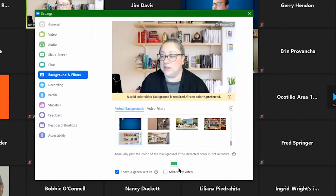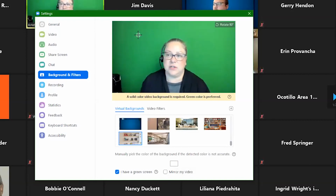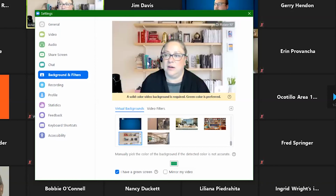So you would click on this box, manually pick the color of the background if the detected color is not accurate. So you can click on this box, and what it gives you is a little target symbol over your image. You guys see the target symbol? Mm-hmm. Okay. So then you would pick the color, and then it would recognize that. But it should automatically identify your background color if your background color is one color.